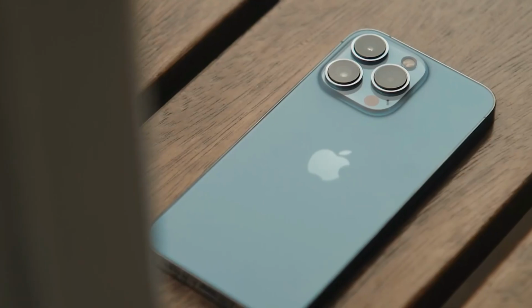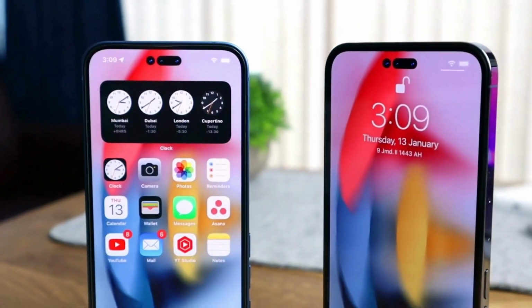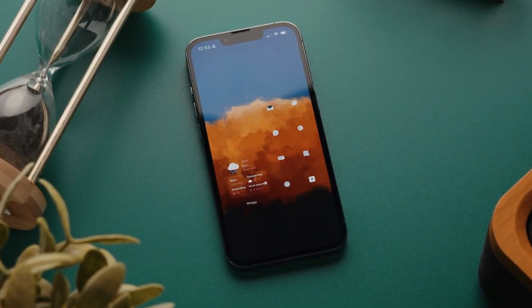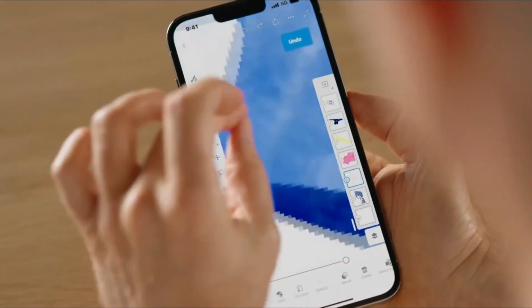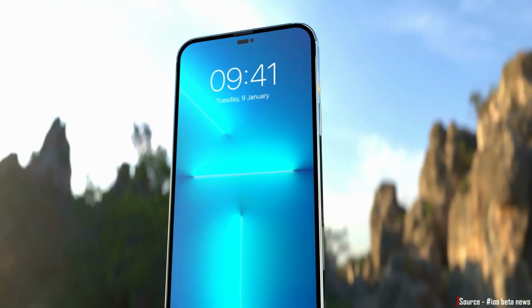So people who don't want to spend so much money on a notch may wait for the iPhone 15, which will be a wonderful gadget, because the iPhone 14 and 14 Max still have a notch, which is rather disappointing, and you have to pay extra for the Pro model to have the eye-shaped full design.